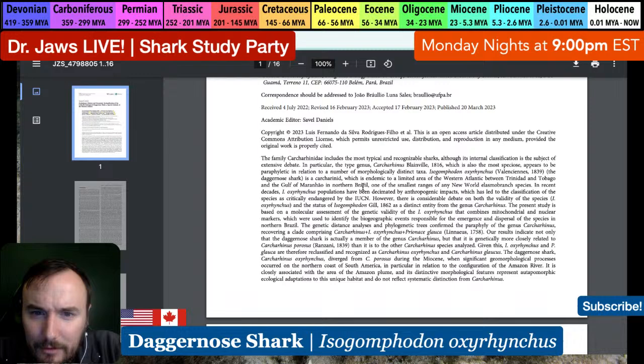The daggernose shark is a carcharhinid, which is endemic to a limited area, one of the smallest ranges of any New World elasmobranch species. In recent decades, daggernose shark populations have been decimated by human impacts, which have led to the classification of the species as critically endangered. However, there's considerable debate on both the validity of the species and the status of Isogomphodon as a distinct entity from the genus Carcharhinus. The present study is based on molecular assessment of the genetic validity of the daggernose shark, combining mitochondrial and nuclear markers, which are used to identify biogeographic events responsible for the emergence and dispersal of the species in northern Brazil.